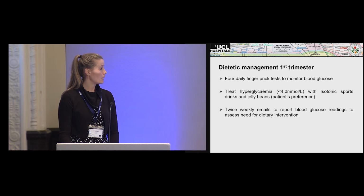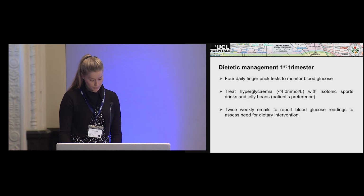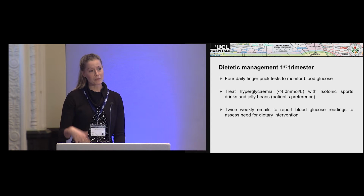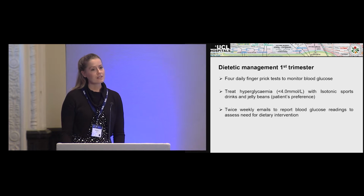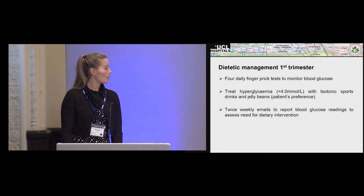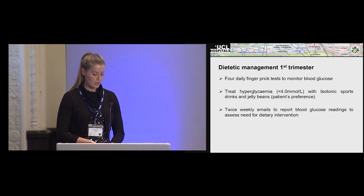We also asked her to please treat any hypoglycemia, so any glucose readings that were less than 4, we asked her to treat with isotonic drinks and jelly beans, and that was her preference because she found that was the only thing that she could possibly tolerate, so we had to go with that. And we also asked her to really engage with us, and we also engaged with her, so to do twice weekly emails or even telephone calls, depending on what she preferred, just to report the blood glucose readings, to assess whether we needed to change anything in her nasogastric feeding.